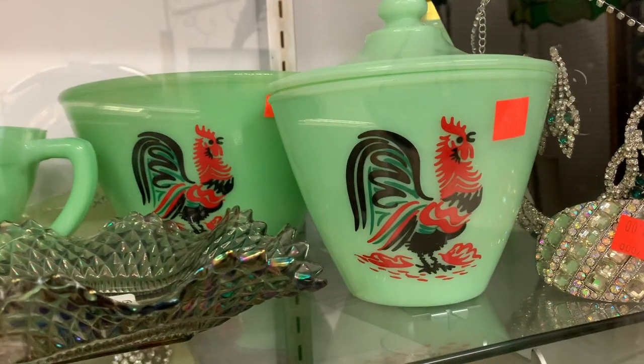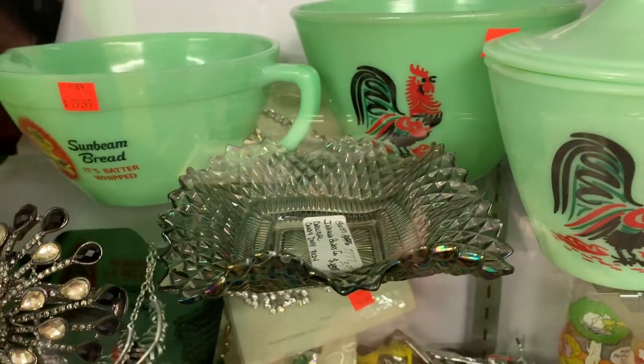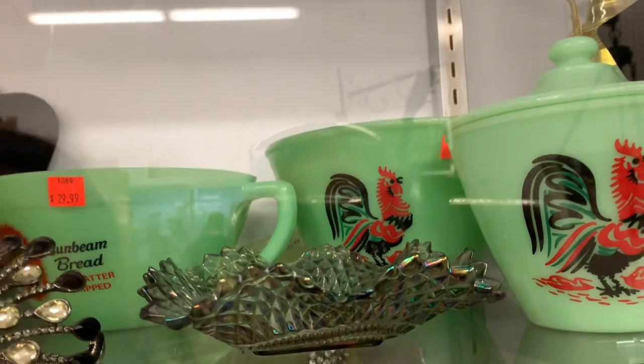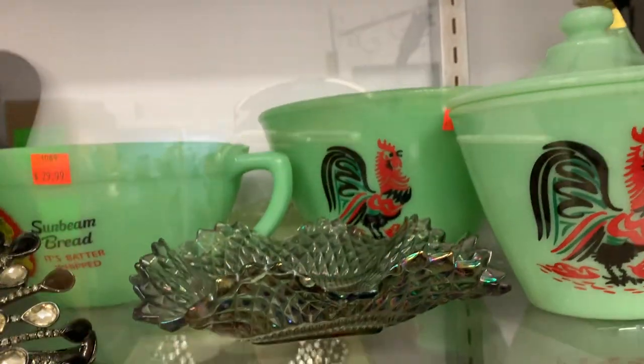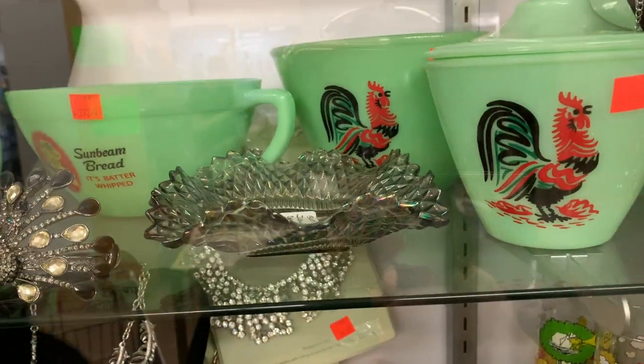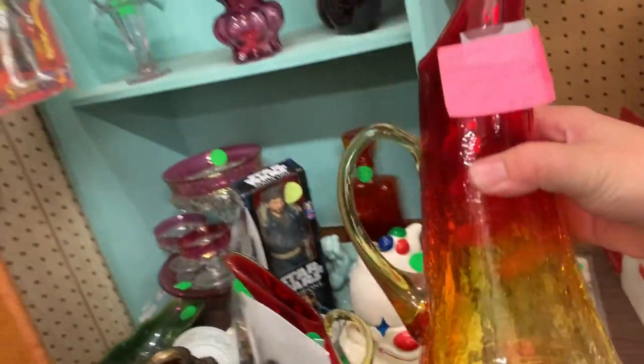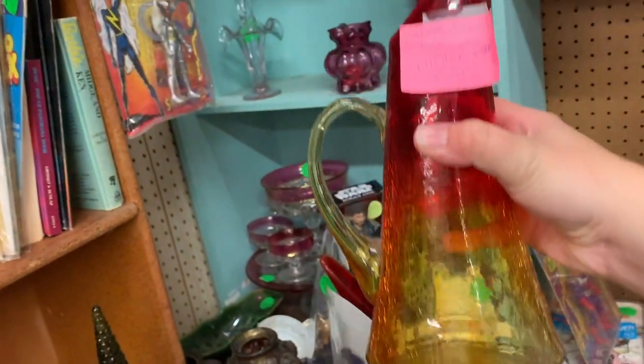Little bowls with the roosters. Oh my gosh, aren't they cute? Those are very cute. Is this carnival glass? No, it's not. It's jadeite, and it's probably, I don't know, we can't really see. I love this crackle glass so much.